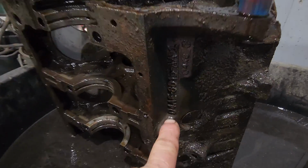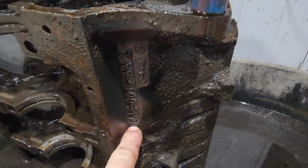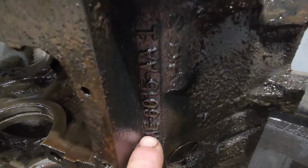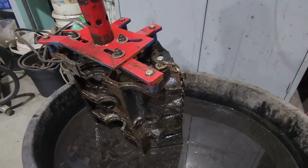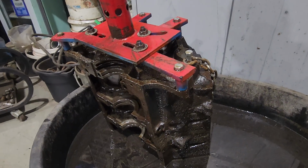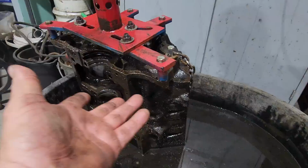AA1, that's a revision of this design. Well, let's break the date down. D is 7 or 70s, the decade. 4 is the year, it'll be 74. I forgot what that means. I think that is what this was put in. I don't know what A is. You know, it could be like a Bronco or Mustang or whatever. I don't remember what the A is, but that's what it means. Then the E means it's in the engine group. Of course it is, because it's an engine block.